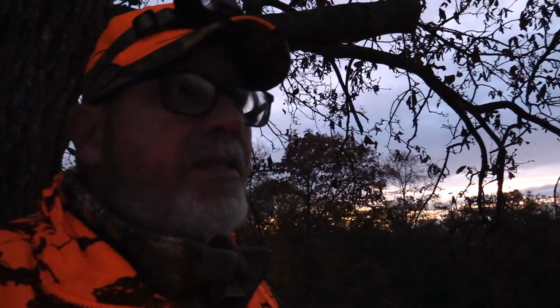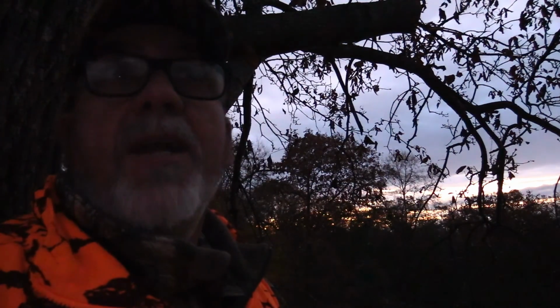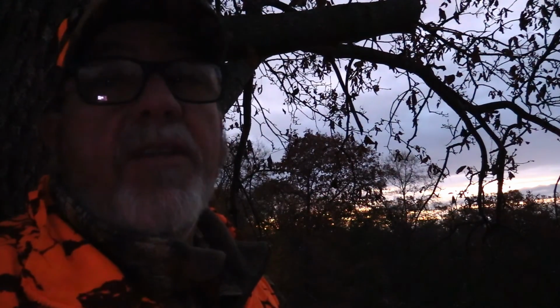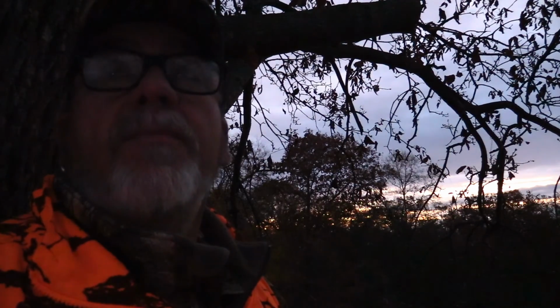This is just one of those stands I've been itching to hunt, so I figured I better scratch it today. So when it gets good daylight, I'll pan around and show you kind of what we got. It's definitely a short shooting distance stand, so y'all stay tuned.